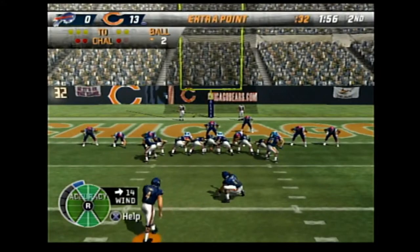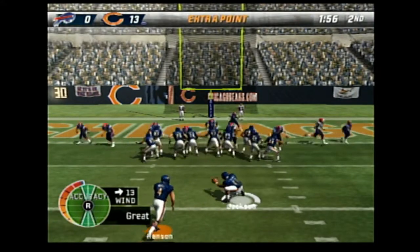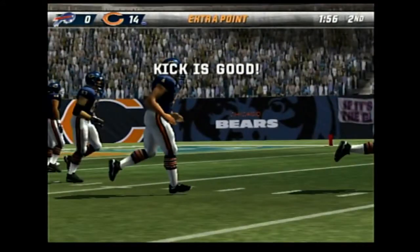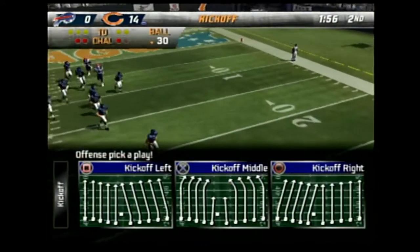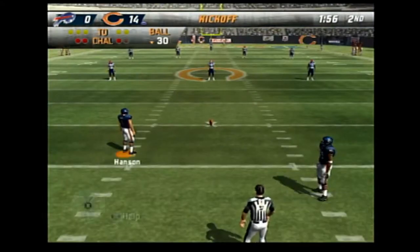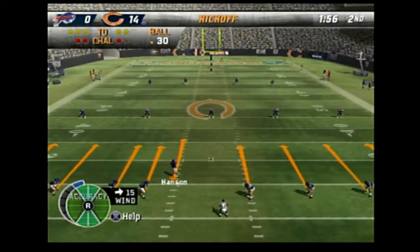Set. The point after is good. Now they've put it together offensively with 14 unanswered points. They can do this sort of thing. Everyone gets on the same page, and they'll put up points in bunches.